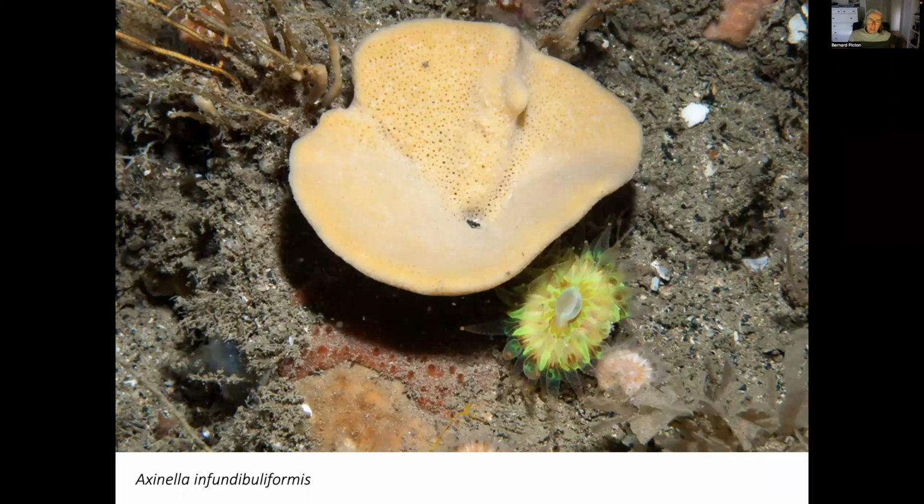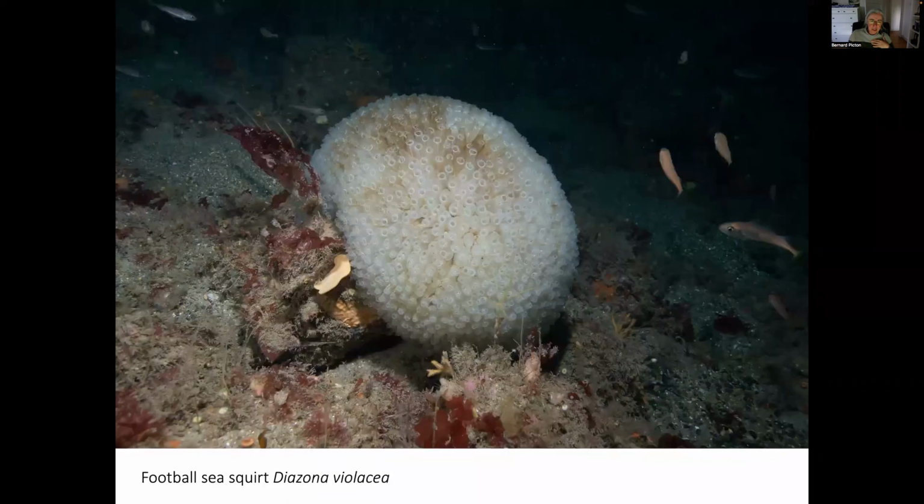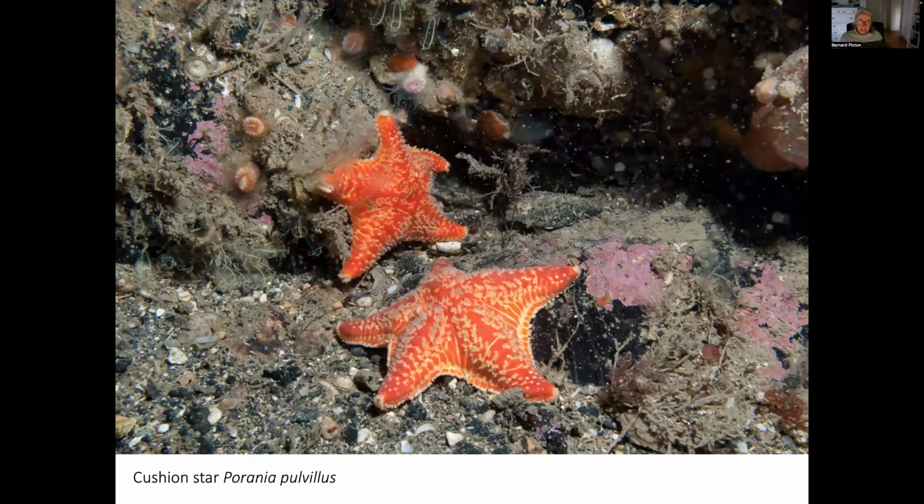And the little cup-shaped sponges, Axonella infundibuliformis here, and that's the Axonella damicornis. And then this is the football sea squirt, Diazona violacea, and again, this is something that you don't see that much of in Northern Ireland, and it can be huge, it can be 50 centimeters across. So that's, again, worth getting more records of that. The cushion star crania.